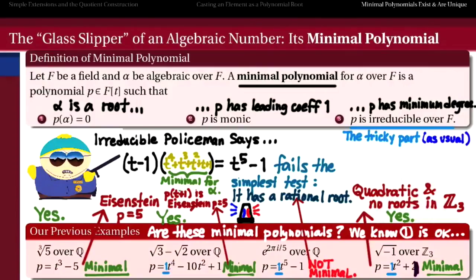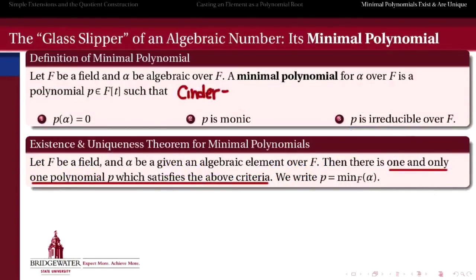So now our last question is, do we have a this-always-works theorem for minimal polynomials? We do.